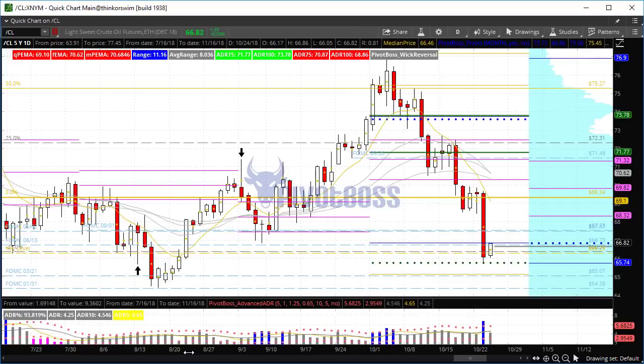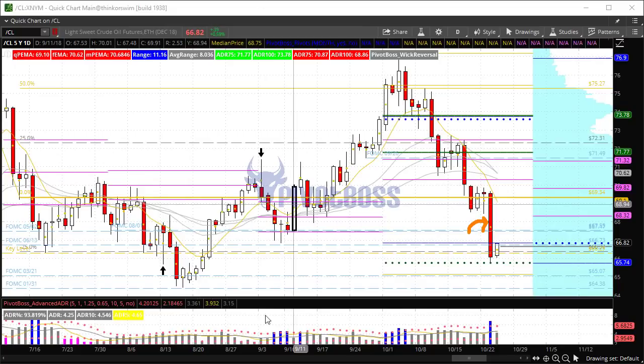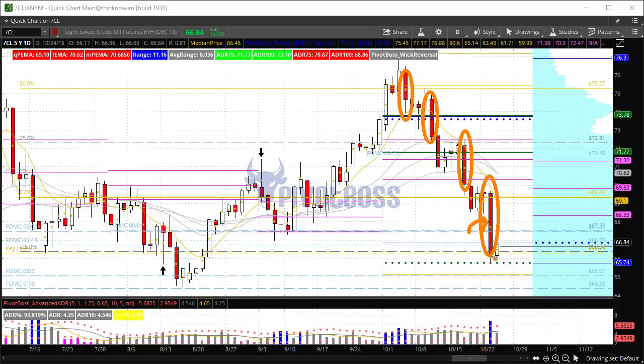Now crude oil is showing a very tightly coiled range after yesterday's major sell-off. That was a huge day. One of the biggest days that we've seen in many months, probably since this day back here. Huge day down. You can see that each of the days progressively got bigger and bigger until we finally got below 66s even. I mentioned that our target on this move was going to be 66 to 67, somewhere in that zone, and it basically got there and is now showing a little strength.